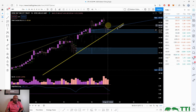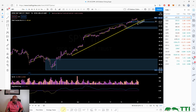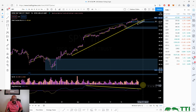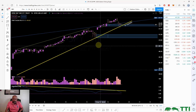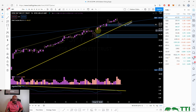I don't know what it wants to do yet, because my bias, as you know, is we're going to have a pullback sometime soon, because we've been making lower highs on my oscillator, and price has been making higher highs in SPY. I'm expecting some rollover. Last week we had gone over the same thing. I was expecting that rollover, but the very next day price reversed.